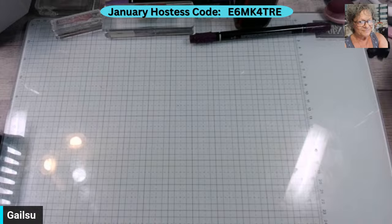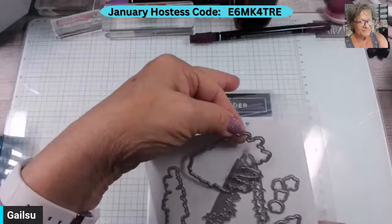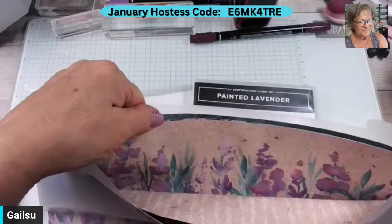Okay, so what are we doing tonight? Oh, Painted Lavender. Where's the dyes that go with it? Right here. I didn't label them yet. They're kind of in there. And the paper is to die for. Even if you never get the set, there's so much you can do with this paper. It's just gorgeous, gorgeous, gorgeous. So, let's see what I came up with.